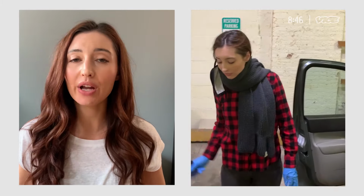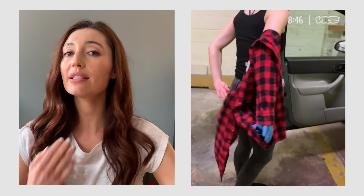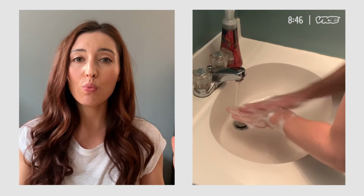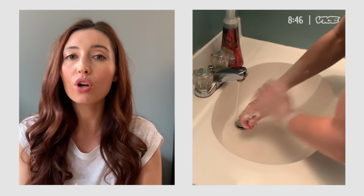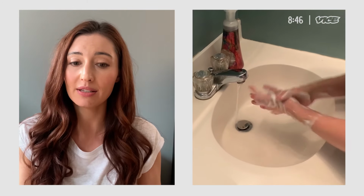Keep in mind that tear gas powder is going to be stuck to the outside, so especially when you're removing your shirt and things, make sure that it doesn't accidentally brush against your face. Make sure you wash your hands with soap and water very thoroughly before going to the bathroom or touching your private parts in any way. This especially goes for people with penises.